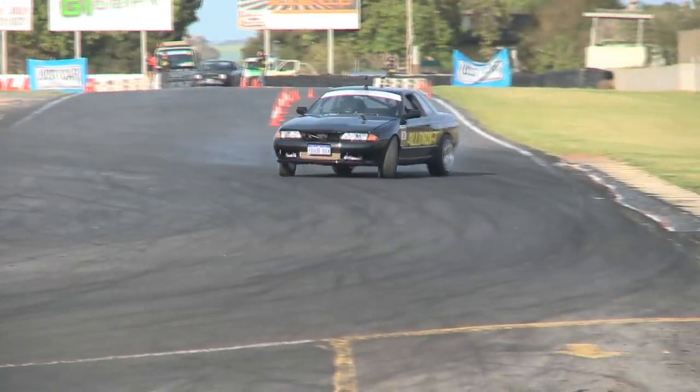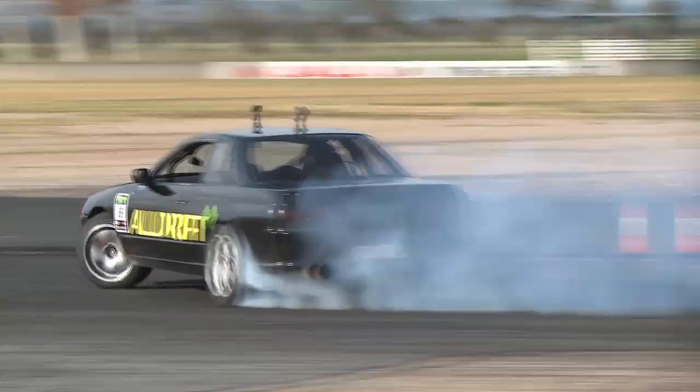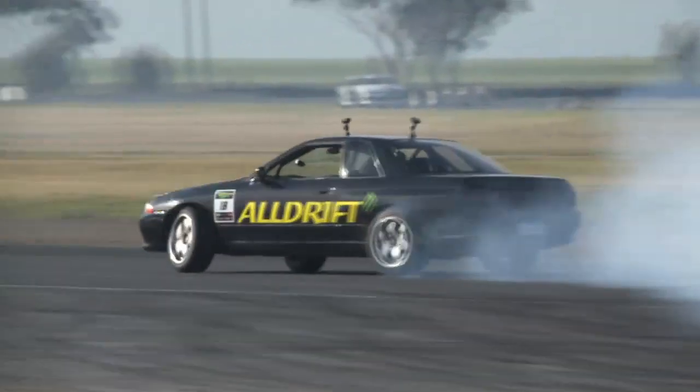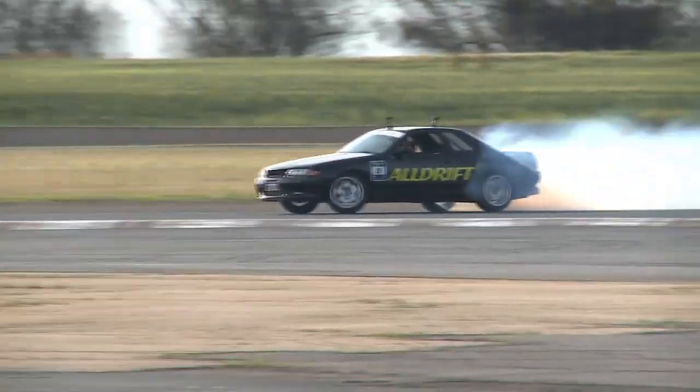Another driver worth mentioning, although not in the top 10, is Harry Hopes. He is definitely the most improved driver this weekend, as he qualified in 11th place, much higher up the order than he is used to.